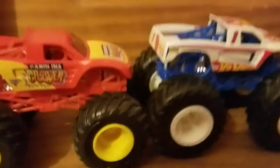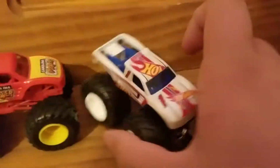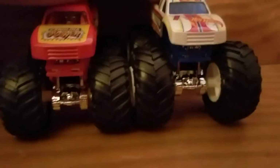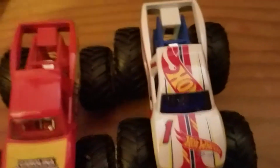The body of the truck seems pretty similar for the most part. If you don't compare the height, that's not the body that makes it higher. It's just the tires, so it seems like a different body, but it's not really. I'm pretty sure these are the same thing. Yeah, maybe some minor differences, but no, they're pretty much the same. I would say it's a nice truck.